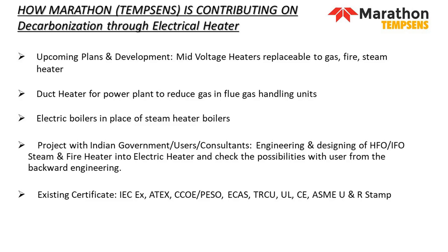We have also supplied a duct heater for a power plant to reduce gas in a few gas handling units. And we have supplied to one of the giant OEMs of boilers, for the development of an electrical type of boiler, which is the replacement of the steam type of boiler. We are doing some engineering design of IFO, steam and fire heaters into electrical heaters and checking the possibility with the user from the backward integration. And again, if we talk about certification, we have ETICS, ICX, PESO, ICAS, ERCU, UL, CE, ASME U and R, and obviously ISO and BIS also.